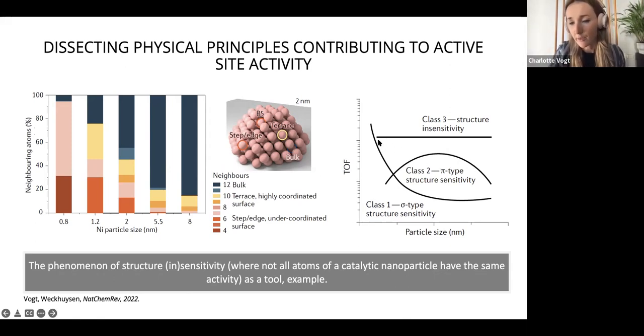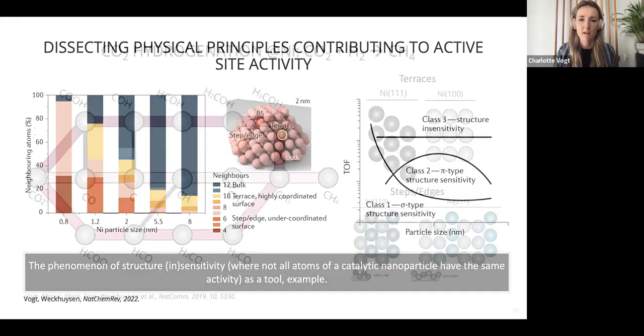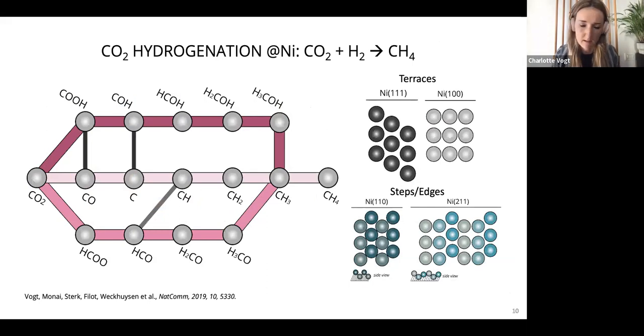And then there's this third class of structure insensitivity, which is empirically observed, but we'll get into that a little bit later. But we basically see that there is surface heterogeneity by observing that there is structure sensitivity. And let's dive into that a little bit more in detail.